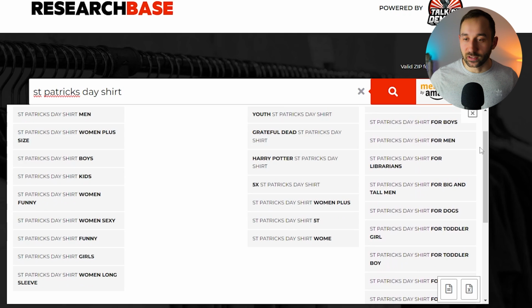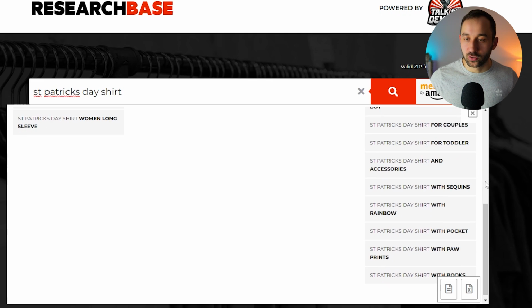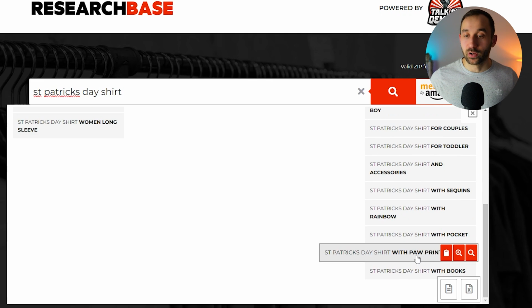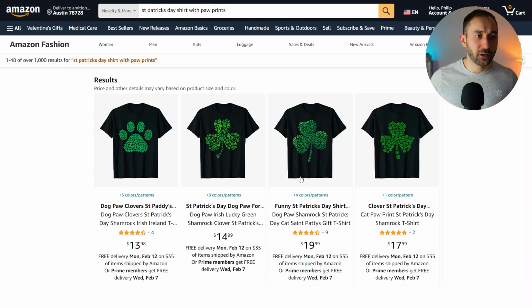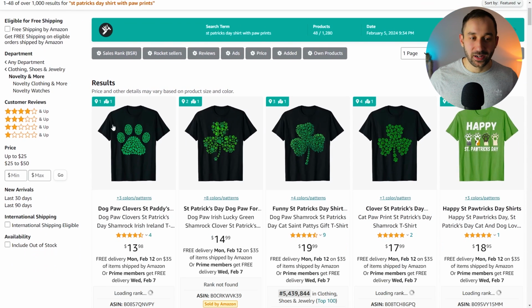But then on the right, for the variations over here, we can scroll down quite far. We've got St. Patrick's Day shirt for couples, for toddlers again, and with sequins, with rainbow, with a pocket, with paw prints, and with books at the bottom. Let's check out paw prints to begin with. We've got 1,000 results, which is, you know, okay, but it is quite high, I would say.